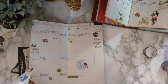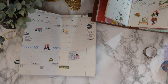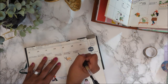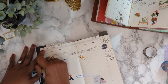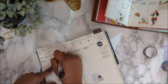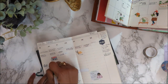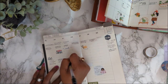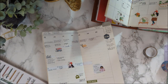Okay, so I'm going through and looking for a few stickers to throw into the weekly to give it a bit of color. And I'm going in and writing the workouts that I want to do for the week. I think I've mentioned before that I'm pretty much an out of sight, out of mind kind of person. So if I don't have things written down, then they just don't exist to me, which is why I like to go through and figure out my workouts before the week starts.